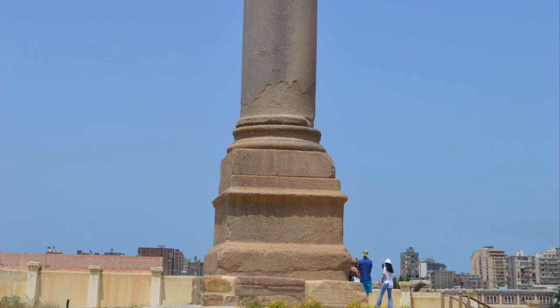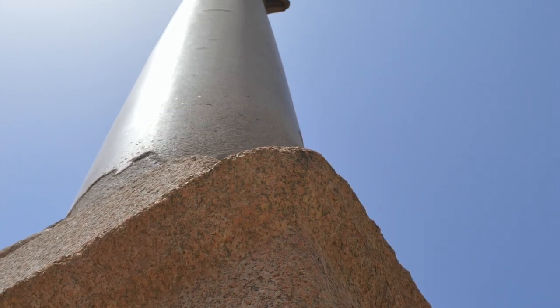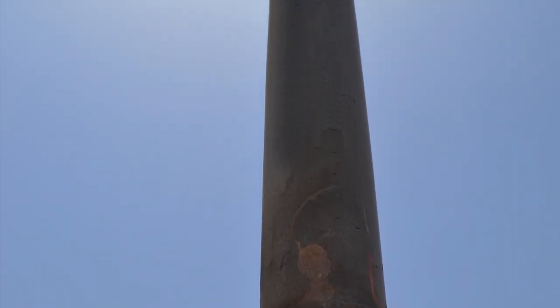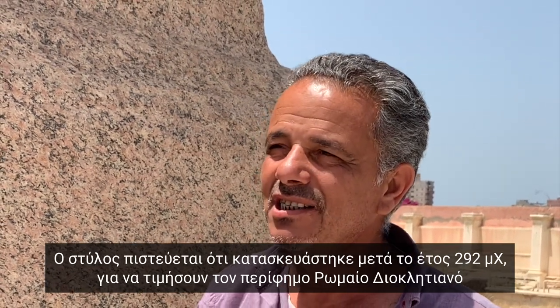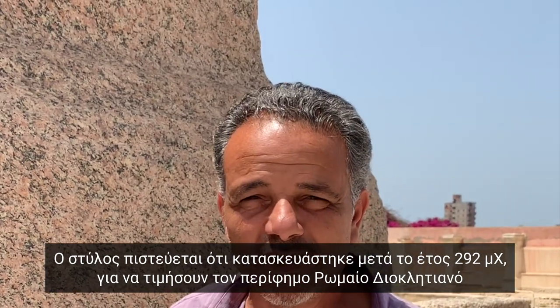But when they examined the upper part of the base, they found very old Greek texts. When they translated it, it says it was for the most just emperor, the protector of Alexandria, the invincible Diocletian. Then this pillar must have been erected after the year 292 in honor of the famous Roman emperor Diocletian.